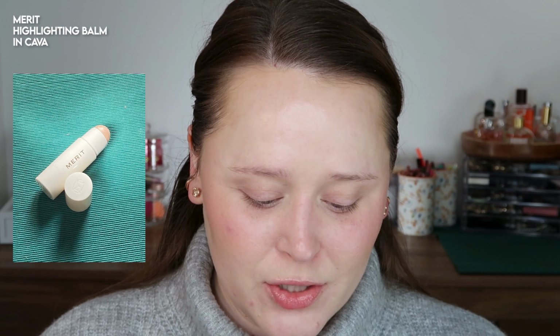All right, next I'm gonna go into this Merit highlight. This is the highlighting balm in Cava. I have seen Tara Brooke use this all last year, guys, and I was jealous and I wanted to try it so bad. I am so happy they gifted me these products. For this item alone, 100% worth it, because watch this. This is what it looks like right here. Got it on my finger. I'm gonna tap some with my middle finger, okay, and then I'm gonna blend with my ring.